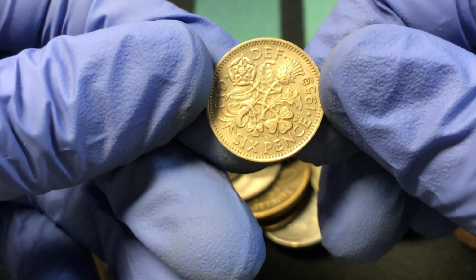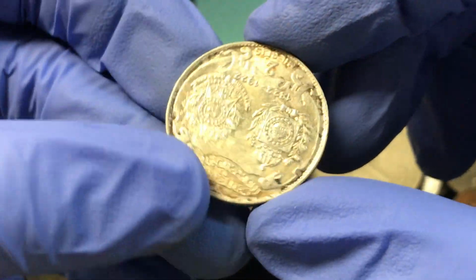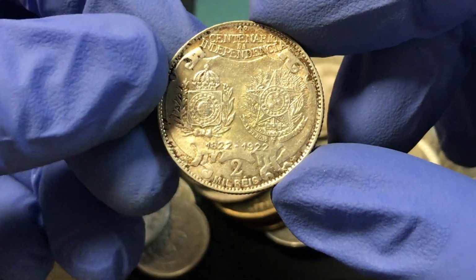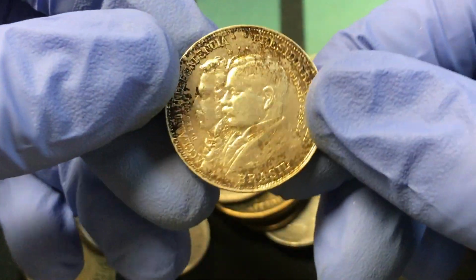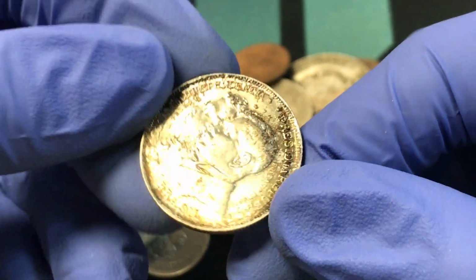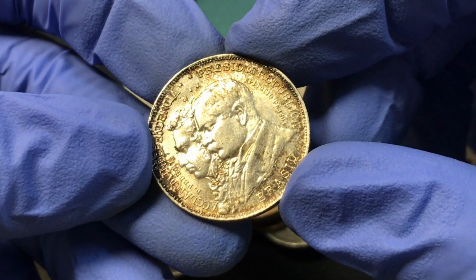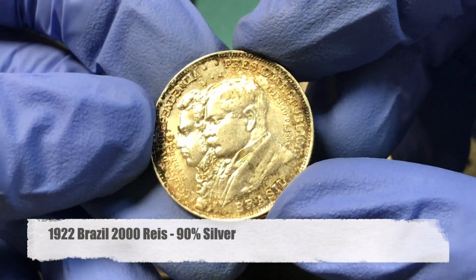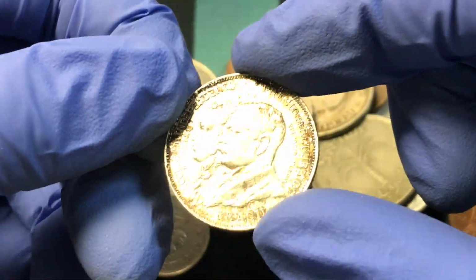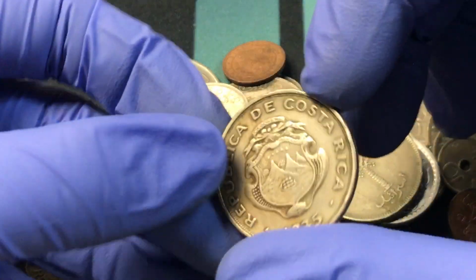And then we got a sixpence, 1959 from Great Britain. This one is silver, though, and it's one of my favorite designs. They all seem so magnificently toned. It's 2000 reis, 1922. It gets 100th anniversary of independence for Brazil, and that's what it says right there. At least Independencia. That looks like a pretty independence-focused coin. But these remind me of the commemorative half dollars that the United States made from 1892 to 1954, which are some of my favorite coins, though I don't own many.